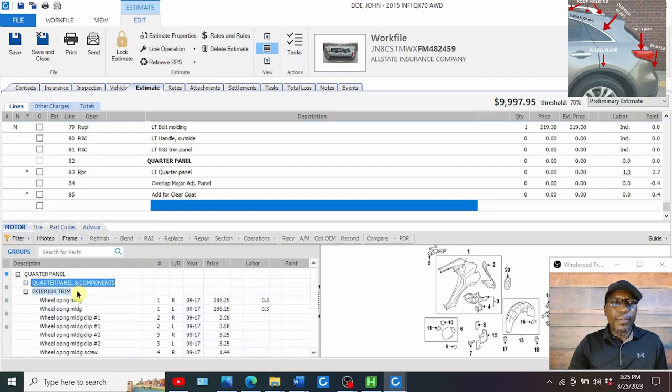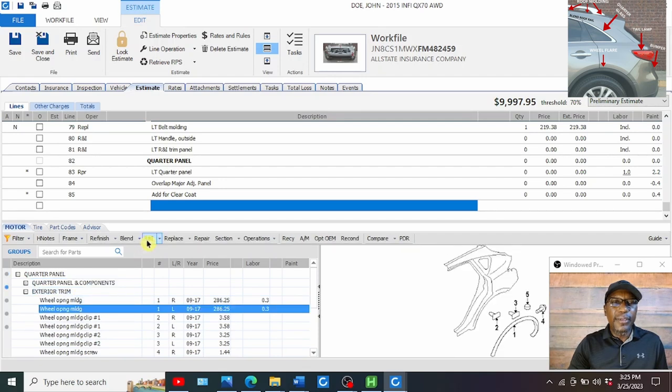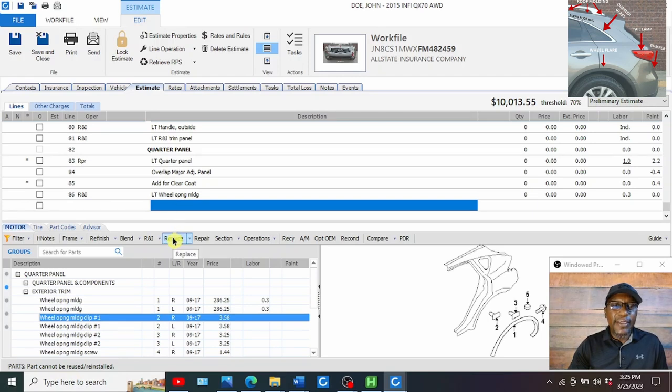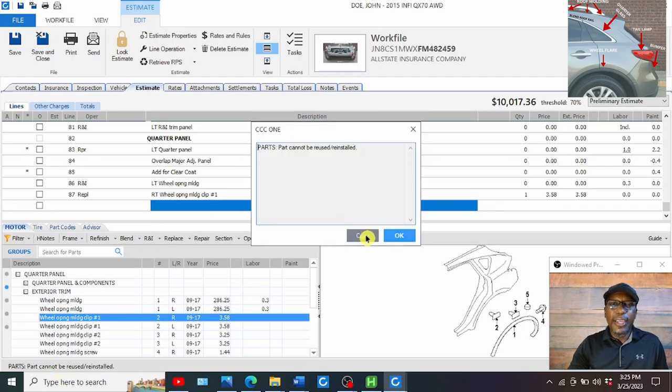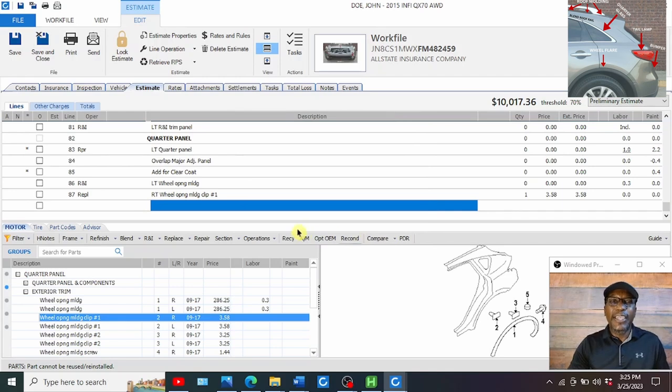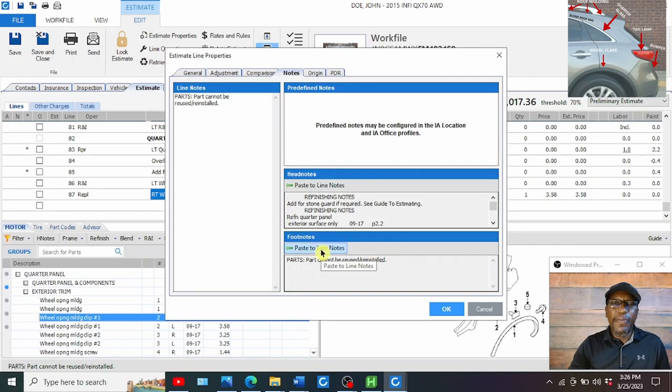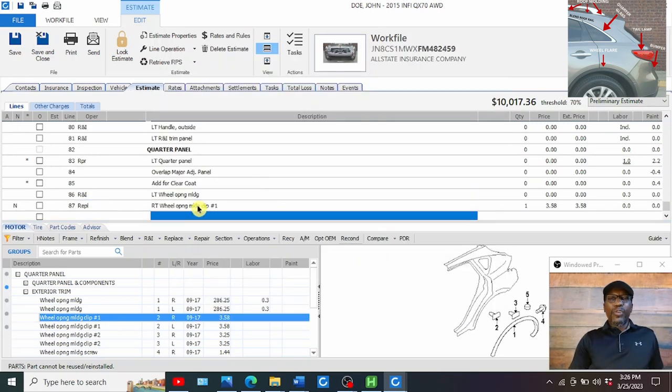So on our exterior trim, we need to R&I our wheel opening molding. We're going to R&I it. And remember that wheel opening molding screws cannot be reused or reinstalled. So we're going to put a line note. We're going to add it to the estimate, replace. Then we're going to put a line note telling the insurance company and the shop why we replace that, because it cannot be reused or installed, okay? We're going to right click on line note. We're going to paste our line note up at the top, and then we're going to tell it okay. So the clips are on the estimate for the wheel opening molding, okay?